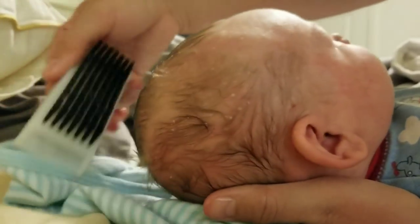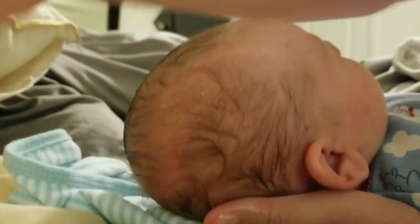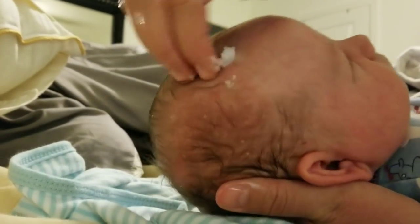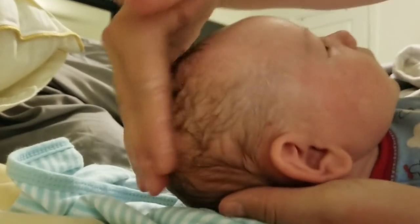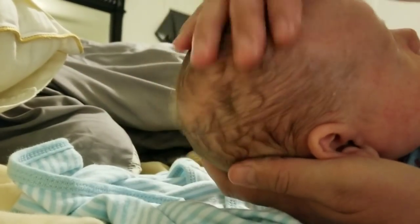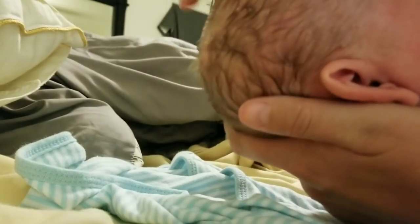I can see it. It's starting to come up. It's even in the brush. Ew. Yuck, dry scalp. Bud, even your mommy has bad dandruff sometimes. It's never fun. Dandruff is so not fun. Dry scalp is not fun. But it's okay. Doing another little coat of coconut oil. Okay, brush it one more time.